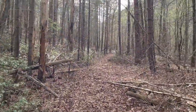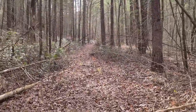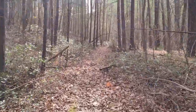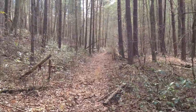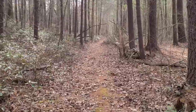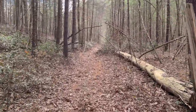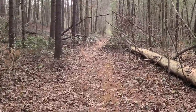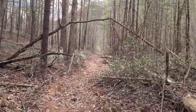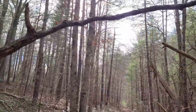Still going up the Big Run. Done about 5 water crossings, not including the metal bridge. All of them but the one with the fallen hemlock, I've just walked in the water. So, thank God it's not too cold out. Yeah, that's interesting. That was a really big hemlock. All through here, I've seen quite a few hemlocks. There's a lot of pine trees through here as well.